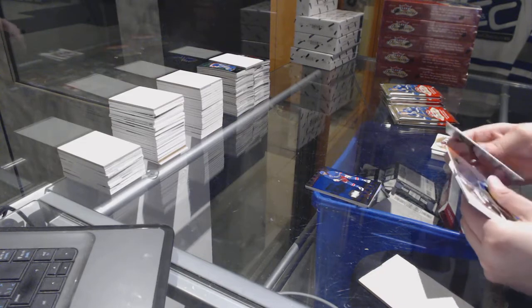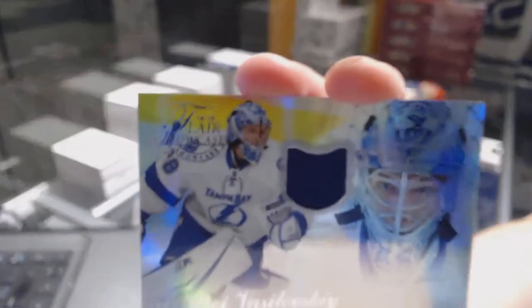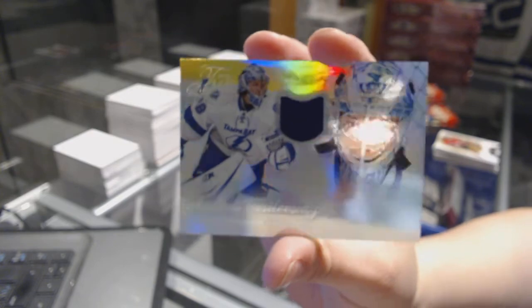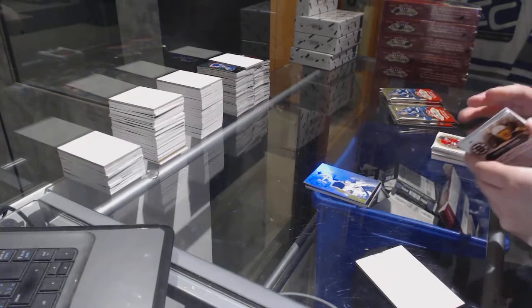I think this is the patch. We've got a jersey for the Tampa Bay Lightning, Andre Vasilevsky. We have some aside for group breaks, Derek, for the next couple days, but I don't have any available for individual sale. Patch numero uno.